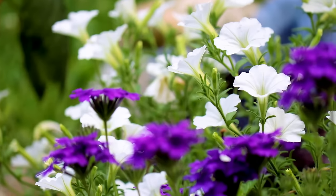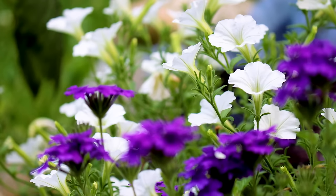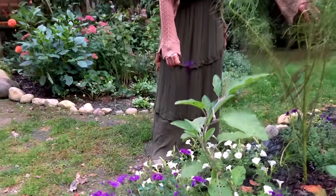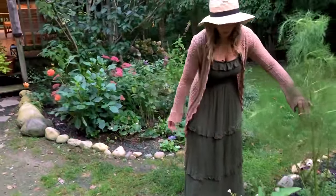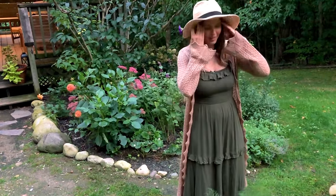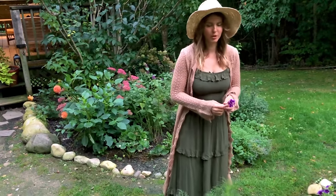The Supertunia Snowdrift, that's a Supertunia Vista. So it has that larger habit and it creates that beautiful mounded shape. But again, the slugs have been all over it, but because it's so aggressive in its growth, it's actually continuing to bloom, which is wonderful.